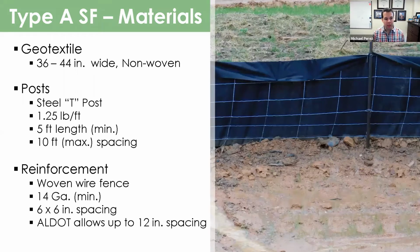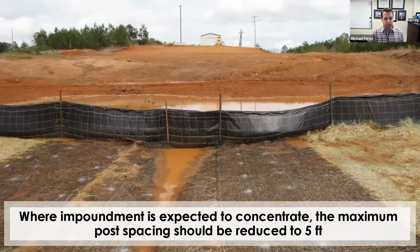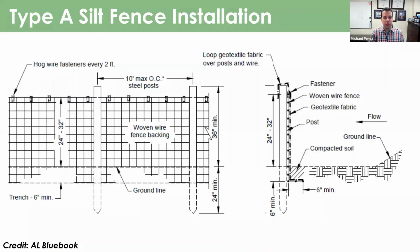The reinforcement for a type A silt fence would be a woven wire fence of 14 gauge. The Blue Book says that you need a minimum of 6 by 6 inch spacings on that wire back, but the DOT allows up to a 12 inch spacing on the wire reinforcement. And like I mentioned, anytime you have an impoundment that's expected to have a significant amount of volume, the maximum post spacing you should consider is 5 foot. So you would want to add an additional post in between those 10 foot spacings.